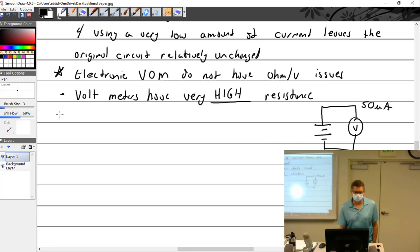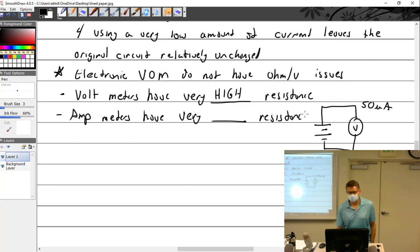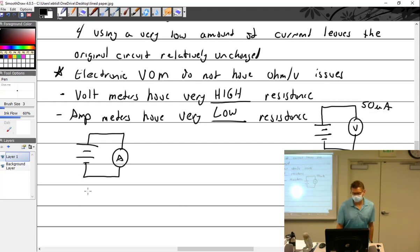Okay, so ammeters have very what resistance? Low. That is because if I want to connect an ammeter up to see what the current flow of that battery is, how many amps do I get? All of them.